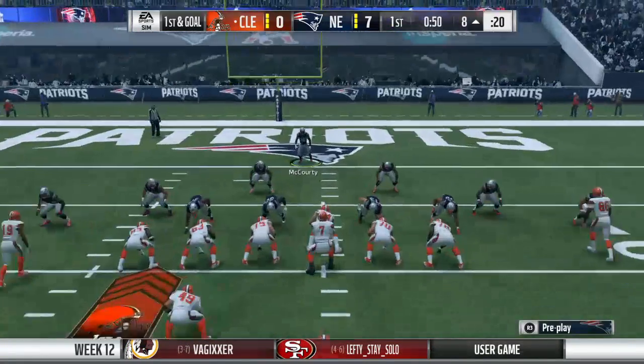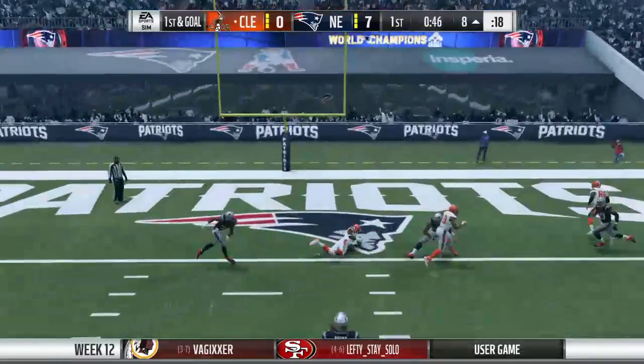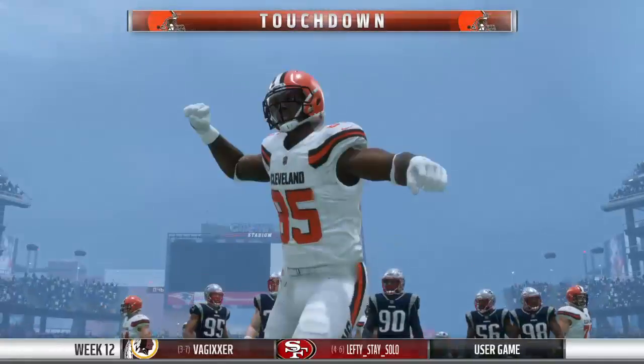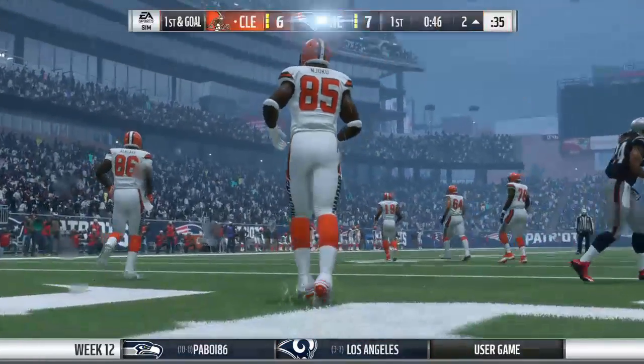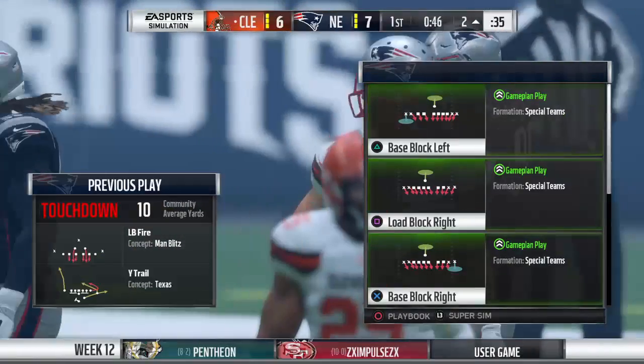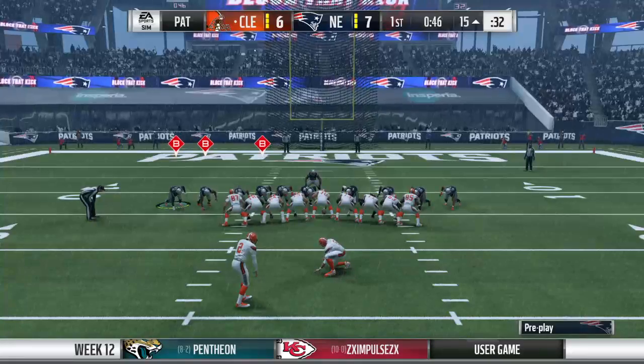1st and goal. I think on defense now, you have to almost take a chance. Rely on your scouting. And he is into the end zone. Touchdown, Cleveland. David Njoku, his 3rd touchdown now on the year. And the Browns are within an extra point of tying this thing up.